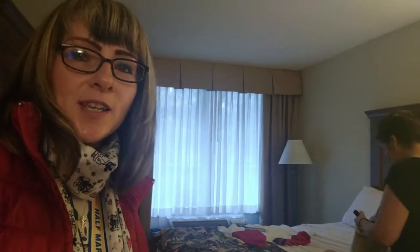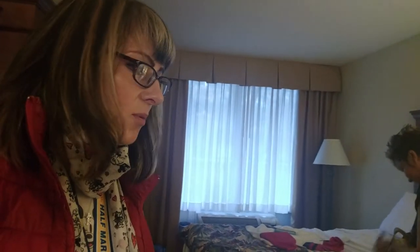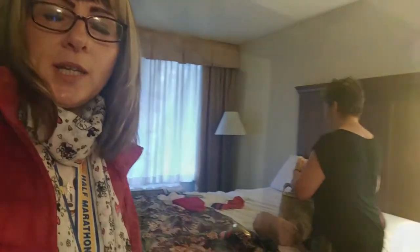So we are now all packed. How on earth I got everything in my case, I do not know. Teresa's got some of my stuff, some of the fluffs in the hand luggage, so we're kind of hoping that that's going to be all right. We're going to Disney Springs to do a check-in, and then they'll take the actual cases to the airport for us. We only have to deal with the hand luggage, which is fine, and then we'll do a drop off with the car at the airport.